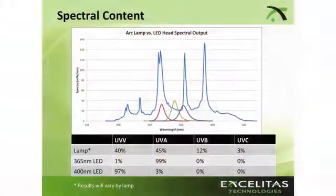Certainly one of the biggest differences that you see when looking between LEDs and lamps is the spectral output of the systems. So the blue chart here shows a typical spectral output of a mercury system. In this case, there's actually a filter in the system, so it's 320 to 500 nanometers. The small curves here are a typical LED system. So these are examples of 365, 385, and 400 nanometer LEDs.